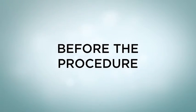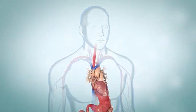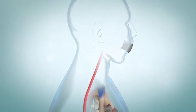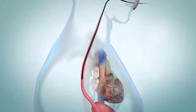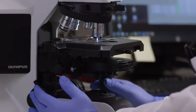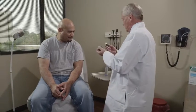Before the procedure. Before your procedure, you will have certain tests to fully evaluate your condition. These tests may include transesophageal echocardiography. For this test, a thin flexible tube will be guided down your throat and into your esophagus. This is a type of imaging test that uses sound waves to create moving pictures of the heart and heart valves. You may also have blood, urine, or other lab tests. Your healthcare provider will also want to know about all of the medications you take, including prescription and over-the-counter types.